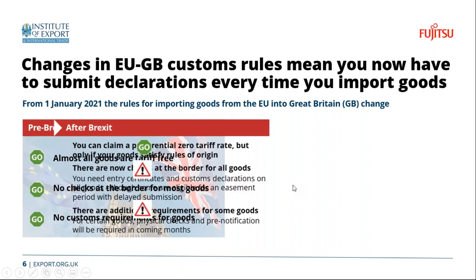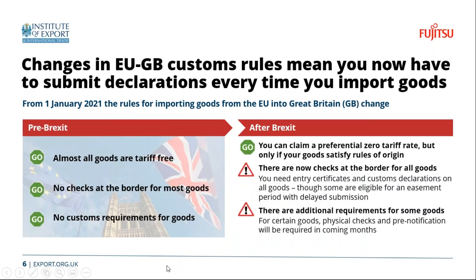Now, that clearly changed on the 1st of January, and after the end of the transition period, there was clearly the EU-UK Trade and Cooperation Agreement, and it is possible to claim tariff-free trade if you meet the rules of origin. So if you satisfy those rules of origin, which are very much set at a percentage level based on the product commodity being moved. There are now checks at the borders for the goods, but we will obviously refer to changes to the border operating model, and those checks at the border as such are being phased in. So some of the checks currently, if they take place, would be at the point of arrival, right?